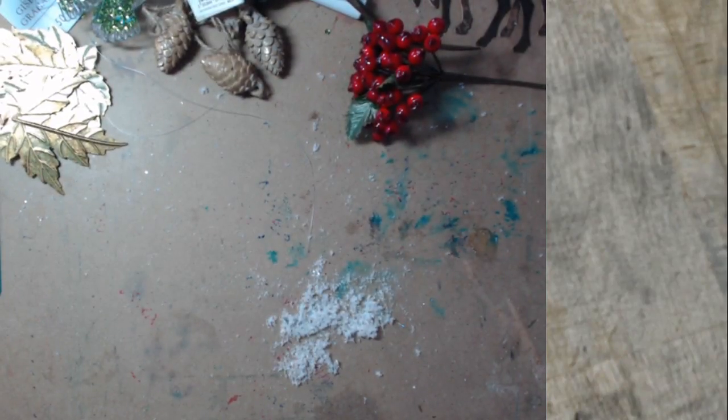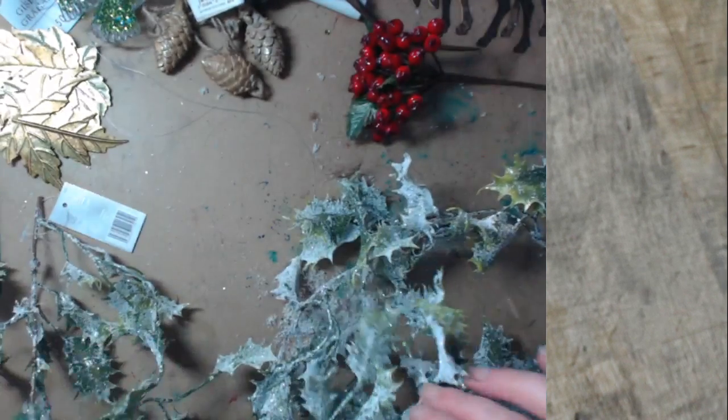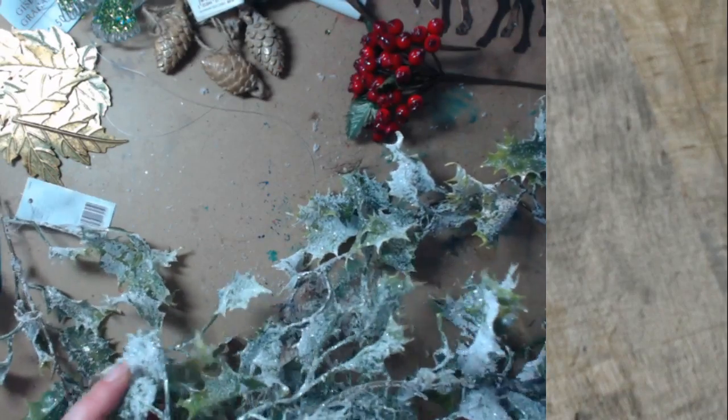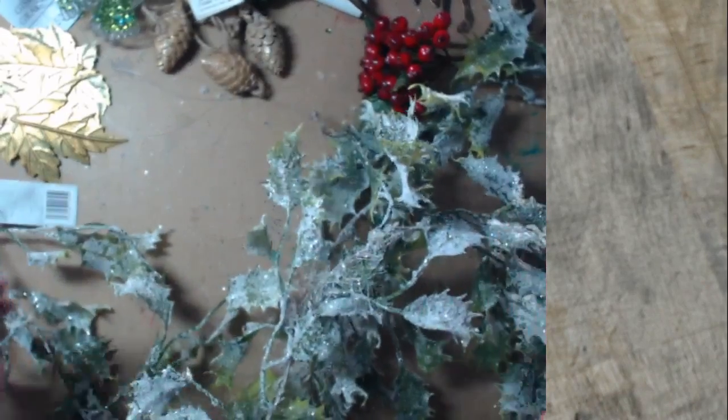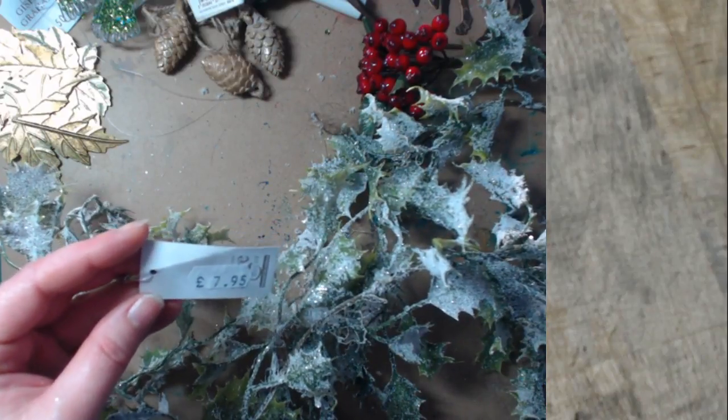It's more of a variegated holly. So that's a jolly holly. And then I got one of these ones at the Range in the UK. Ooh, squirrel. Sorry. And I paid about £7, I think, last time when I bought it from the Range. And this time I got it from the Poundbury Garden Centre, and I paid £7.95, which is about right.